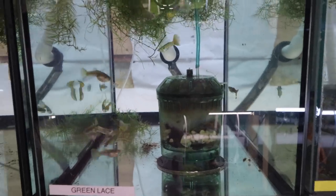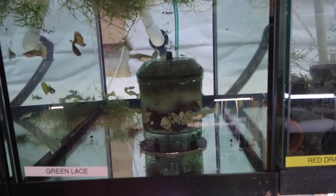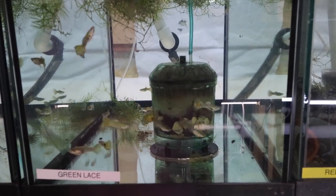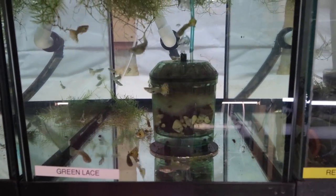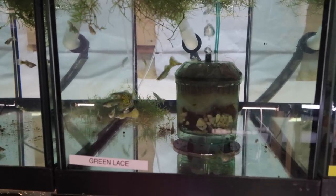We got these green lace guppies. I had them in the fish room for a while. No real fry that I can see, so a little disappointed. I may actually pull a trio or so out and try to breed them in another tank. But yeah, what else is going on in the fish room?